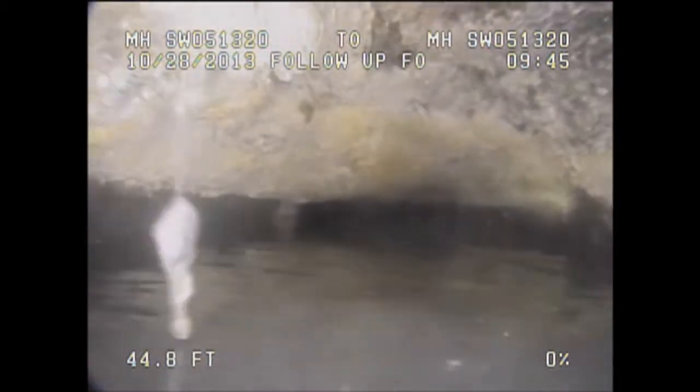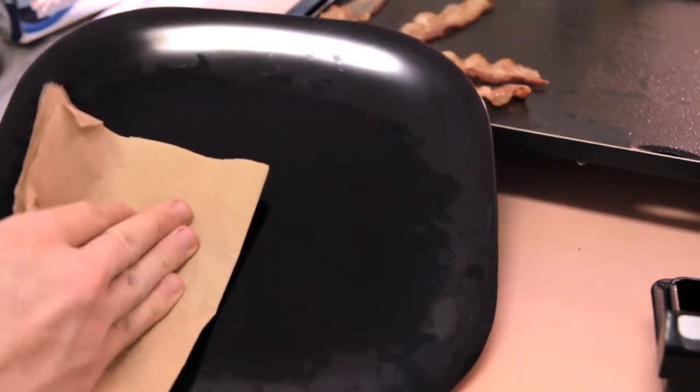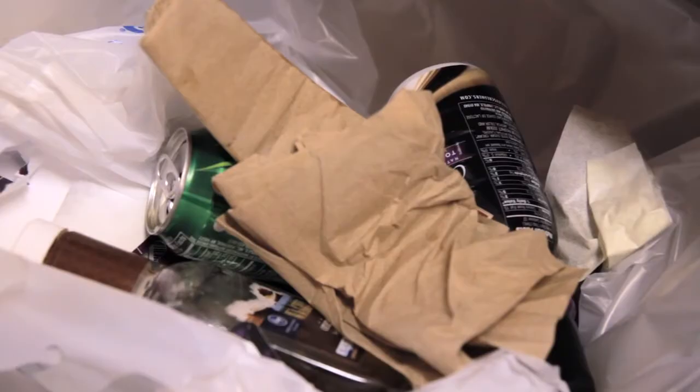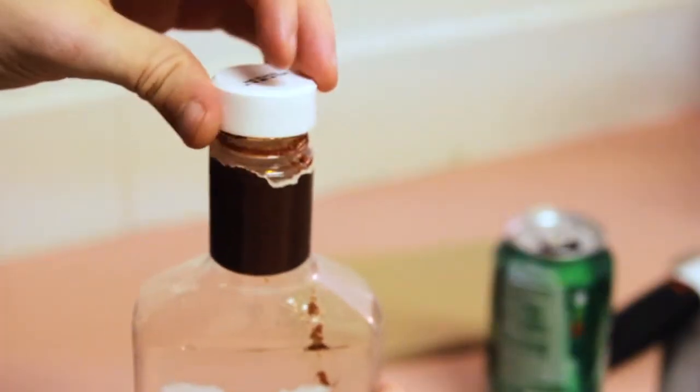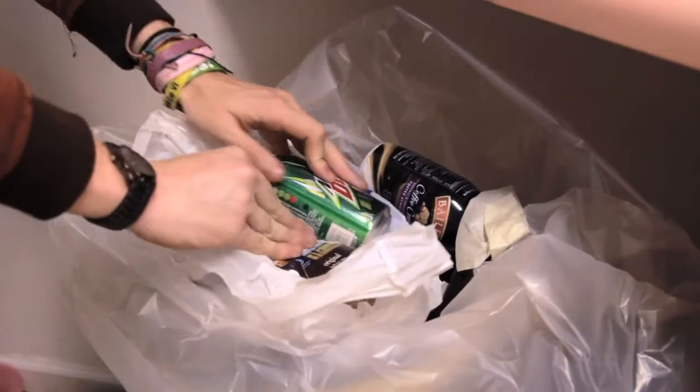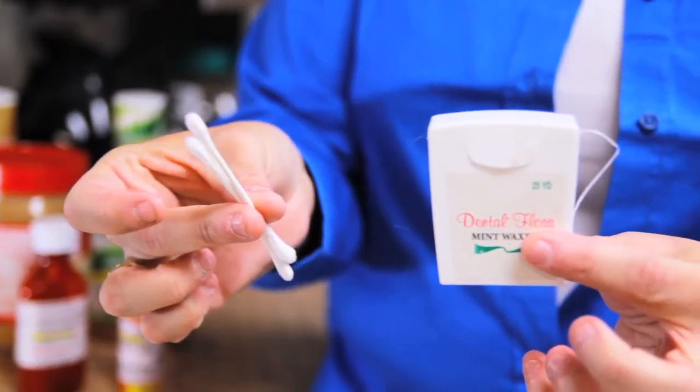Some tips for getting the FOG out of the sewer lines include disposing of cooking scraps in the trash and wiping grease from plates with a paper towel and discarding the paper towel. Quantities of grease that are less than a quart can be placed in a can with a lid and disposed of in the trash.